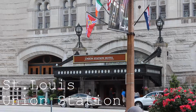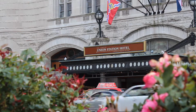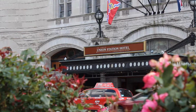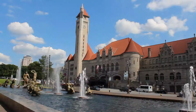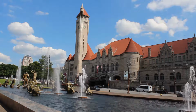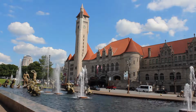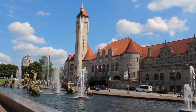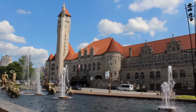Now we are going to move on to St. Louis Union Station. As it currently sits, it is just a hotel. But it used to be a passenger inner-city train terminal for the city of St. Louis. Once it was the largest and busiest train station in the whole country. It converted in the early 1980s into the hotel, a shopping center, and an entertainment complex.